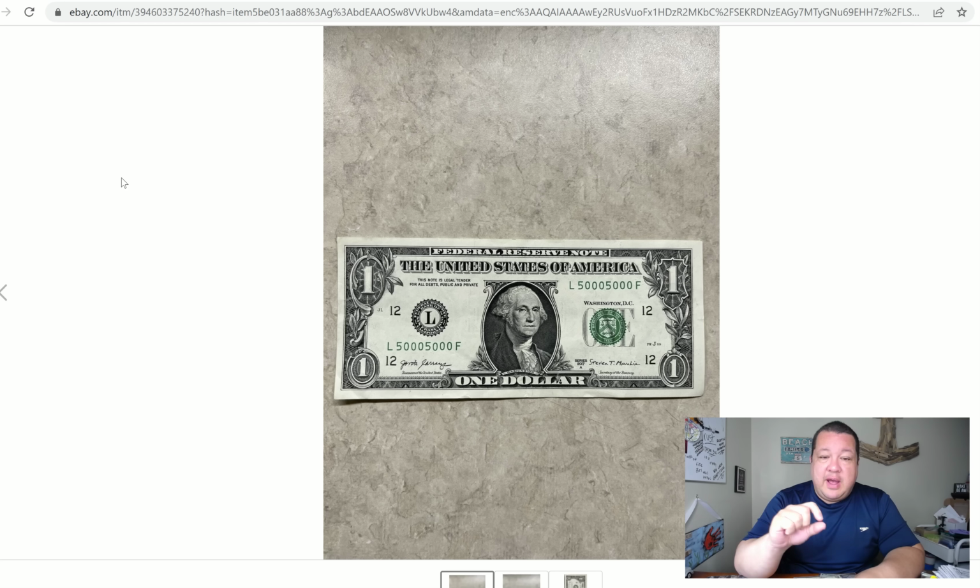The next one that we have here is what they call a four-digit repeater. All right, so we have 5000, 5000. It's actually a lot neater than it looks, and this is on a brand new 2017A series $1 bill. Yes, the BEP is still producing notes to this day in 2023 with the series date 2017A. Until one of those officials holding those offices, whether it's the Secretary of the Treasury or what have you, leaves and we have a new one, it's going to continue to be the 2017A. We're probably pretty close to that.